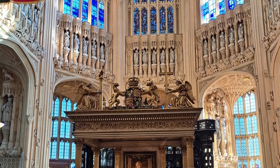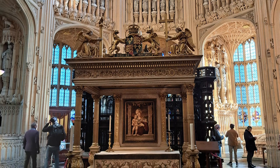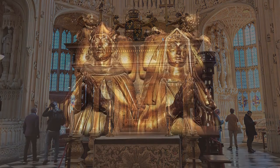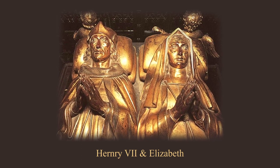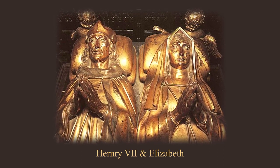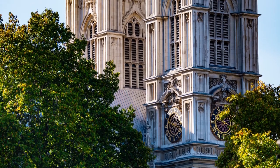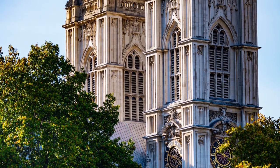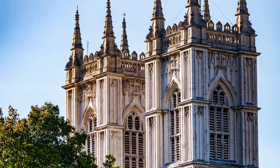Arguably, the most imposing and lavish tomb is that of Henry VII in the Lady Chapel that he built. It has life-size bronze effigies of Henry and his wife Elizabeth, and would take a video all of its own just to describe it, and the many other parts of Westminster Abbey. So I'll leave it up to you to explore and discover the rest of this remarkable place.